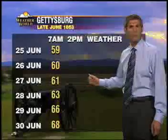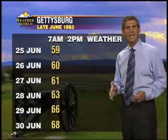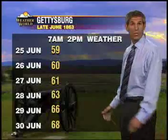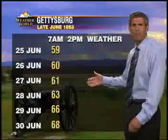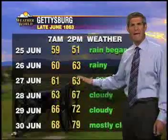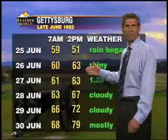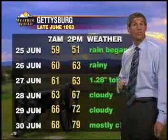Notice at 7 a.m., temperatures ranged from 59 to 68. That's about the time of day when the low occurs. The average low in late June in Gettysburg is about 63, so that's not really unusual. But now check the 2 p.m. numbers. Not exactly summer-like, considering the average high in late June is in the mid-80s.